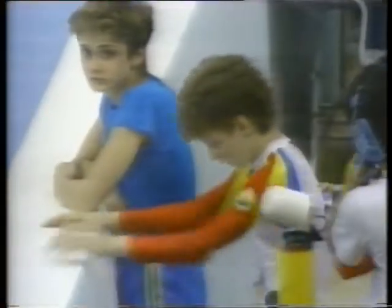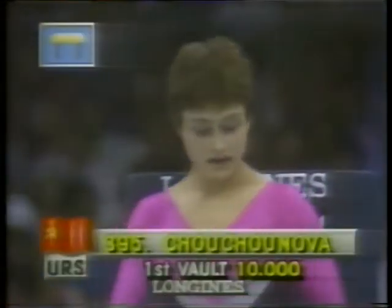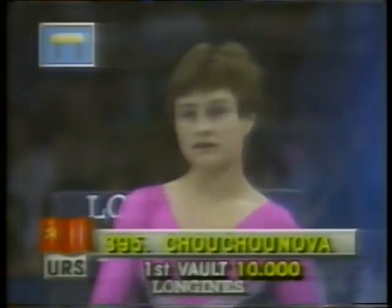Oh, save. 9.975 is what is needed to square things for the gold medal. Legs apart at that point, exactly as Silivash, and the same landing. It's a question of what the judges give it, and that's it. They've given it the 10. Shushunova has the Olympic title.